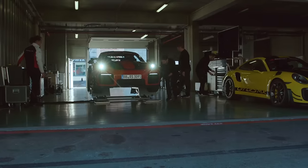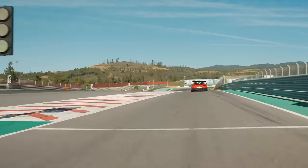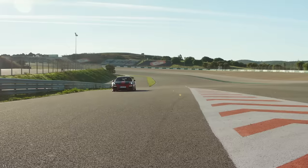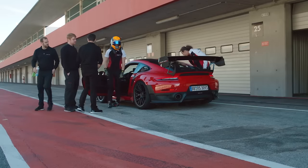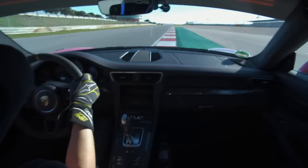Tell us how the car felt round here. It felt like it was made for Portimao. I mean, the downforce is mega. Also the suspension, which was made for the Nürburgring, fits perfectly for here. So this was quite a surprise for us. Sure, we are running a little bit lower compared to the Nürburgring. I mean, my first lap was already a record breaker.